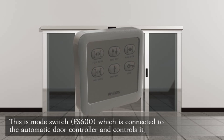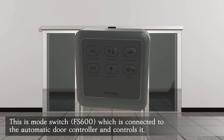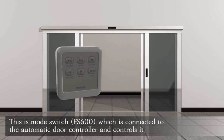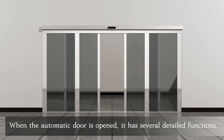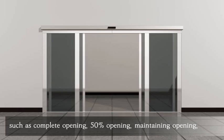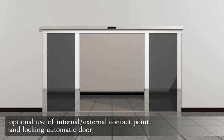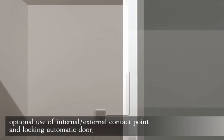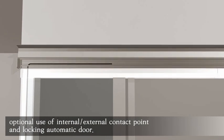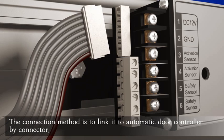This is mode switch FS600, which is connected to the automatic door controller and controls it. When the automatic door is opened, it has several detailed functions, such as complete opening, 50% opening, maintaining opening, optional use of internal-external contact point, and locking the automatic door. The connection method is to link it to the automatic door controller by connector.